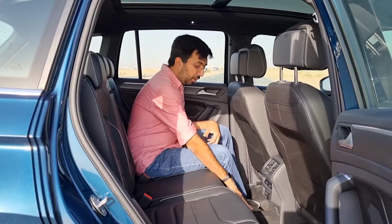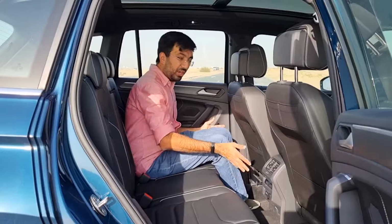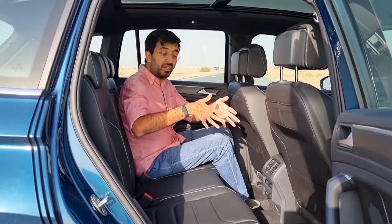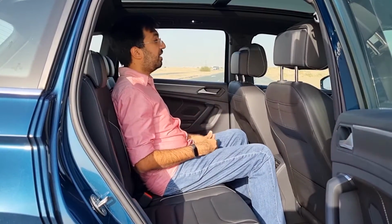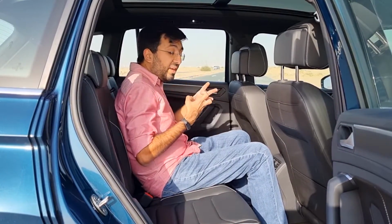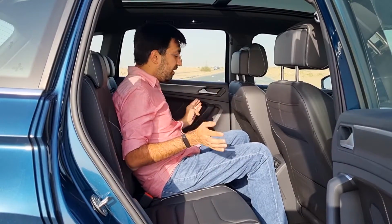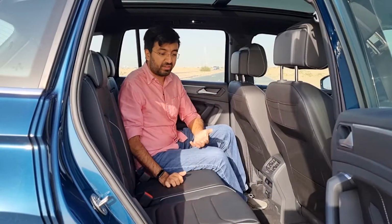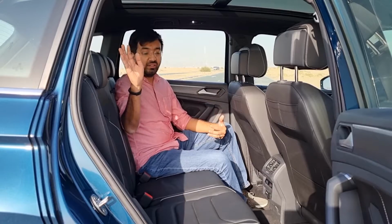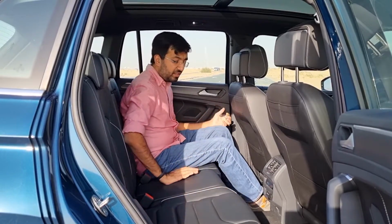There's also a small bit of tunnel which has been given because this is an all-wheel drive system, but not so much that it would hamper the middle passenger when someone is sitting out here. Even when someone is sitting in the middle, it's a very comfortable place as well. So 3 people can easily sit on this rear seat. Even in the rear you get the same black Vienna leather seats with the design out here, and they are pretty much like a flat bench type seat.